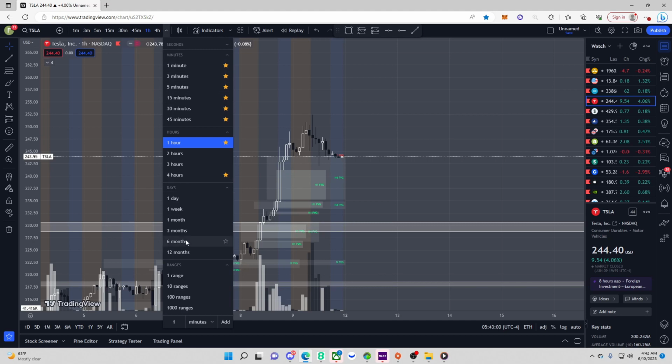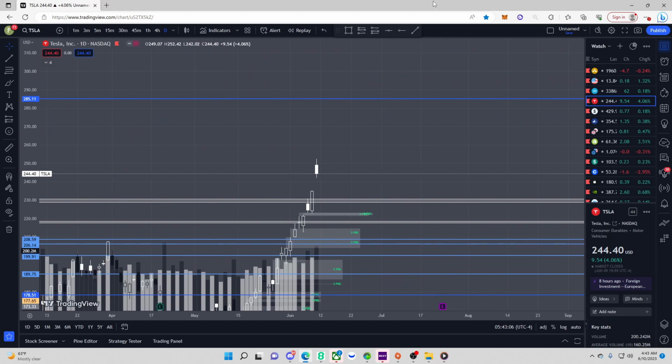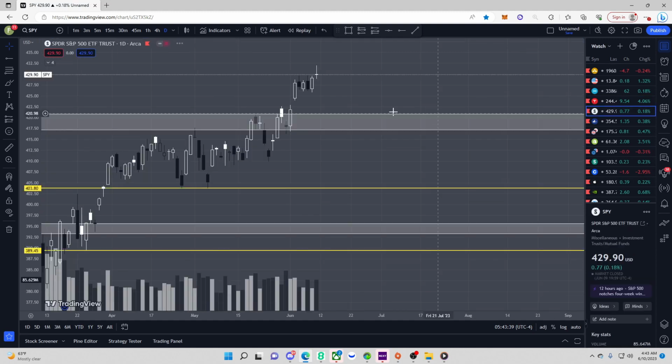I'll go on the daily time frame. This is what I do for the daily time frame, guys. An easy way you can tell if the trend's gonna be bearish or bullish is to mark the top and the low of the previous day's candle, and if we break out to either side, that's how you know the day's gonna be bullish or bearish, right? That's probably what I'm gonna do with Tesla. There's also this gap here all the way from 241 or 242 down to 235. So that could be a gap play for all you gap players out there. But let's move on to SPY.